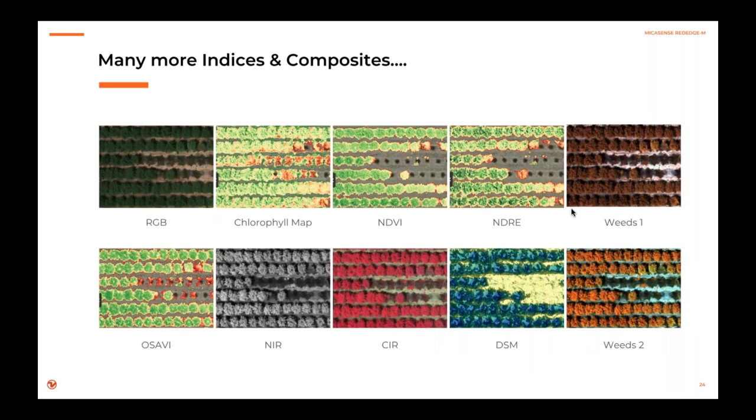As I said, there are so many different composites and indices available. What we've printed here are a number of indices and composites that we offer on our cloud platform. We have a cloud platform called Atlas that lets you analyze data taken from RedEdge. It's not the only one out there that can do analysis. There are a lot of others, but this is just an example.